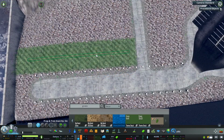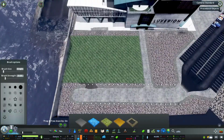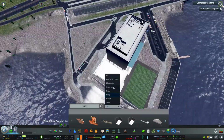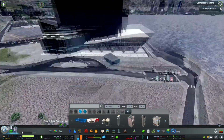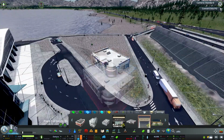And then we're sorting out a nice little grass area, again to make sure it's not completely concreted up, because that's not what I want to do. I don't want it to be completely concreted like an industrial wharf.